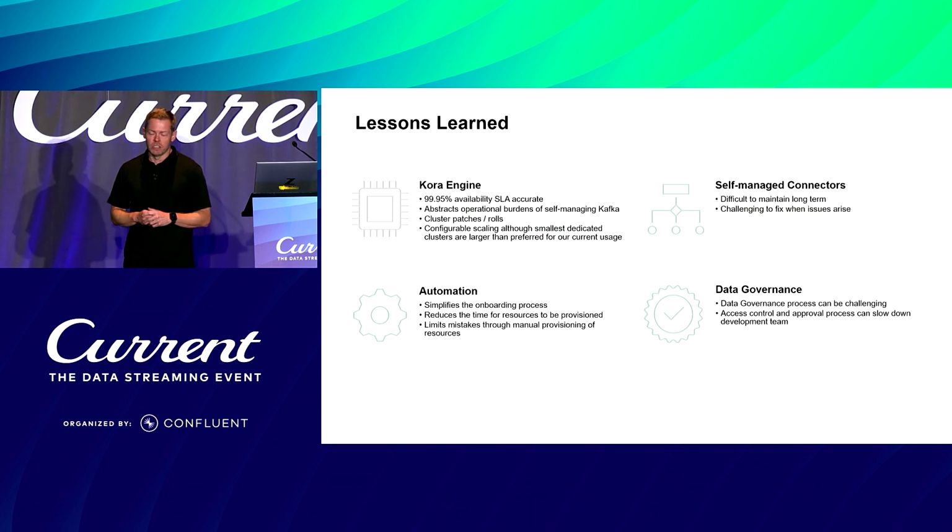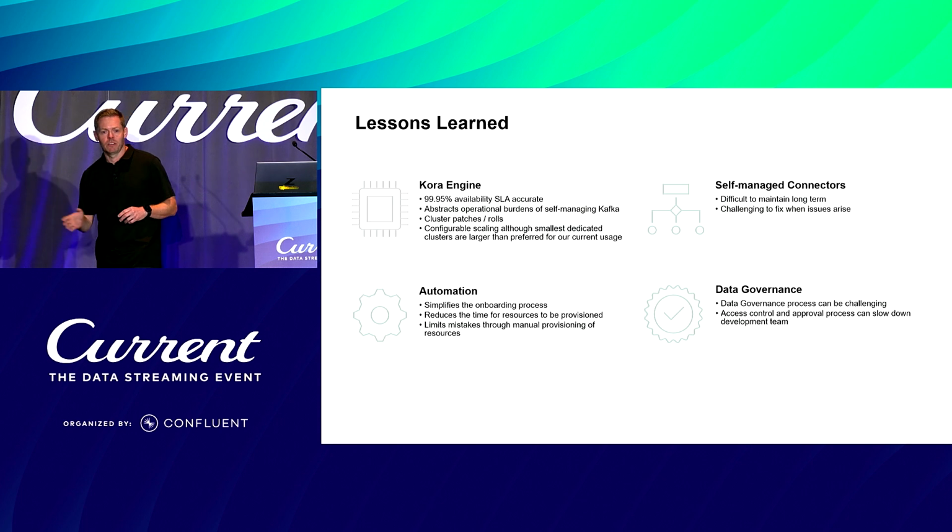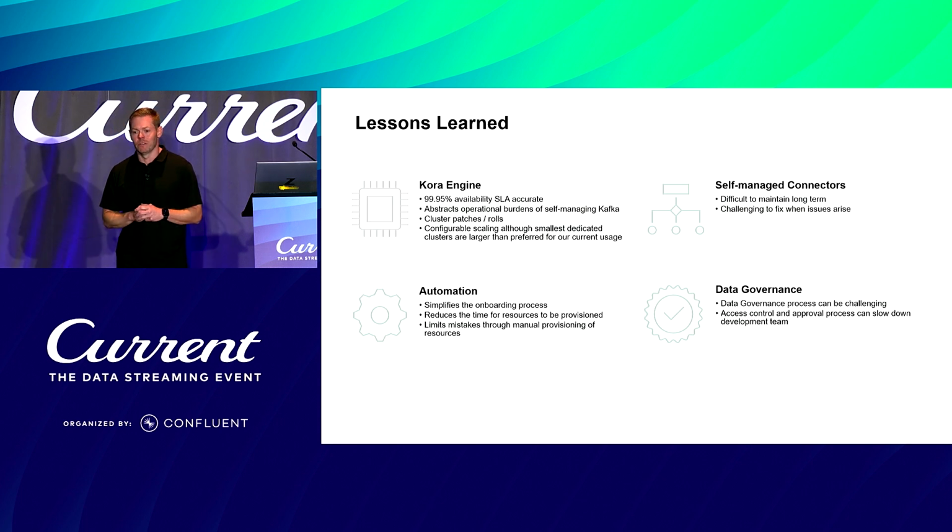Already touched a lot on automation, so I won't spend a lot of time here, but it definitely has simplified the process, and it has enabled teams with speed to market. Even if it's in an engineering or test environment, because there's a lot of proof of concepts going on right now with the different teams, we can get the infrastructure or the resources required up and running very, very quickly for them.